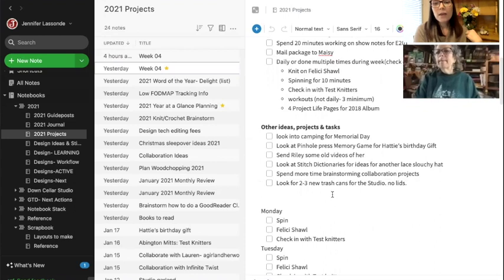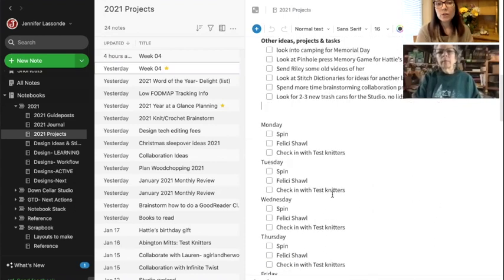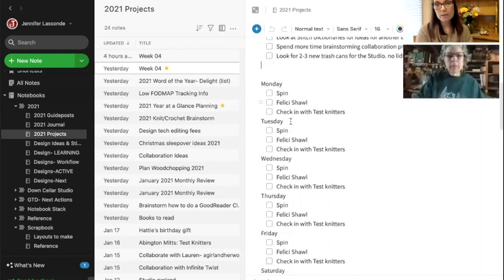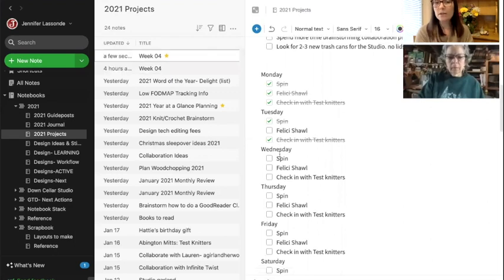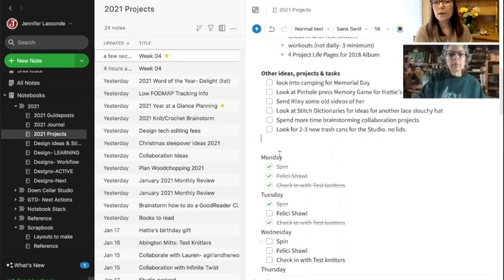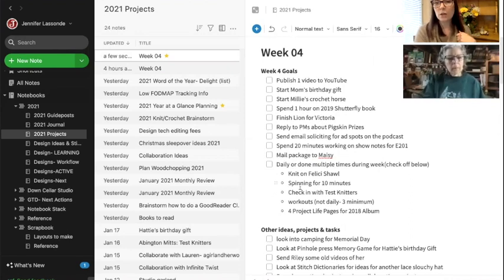Then my next section is for things that I said I wanted to do every day. I've set up these check boxes. So today's Tuesday. I did do all 3 of these yesterday. Today I did my spinning and I checked in with my test knitters. So this is just an easy way. It's not something where up here I can just check it off and be done with it, which is why I've noted here that I will check those off in the section below.